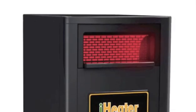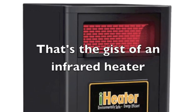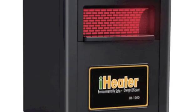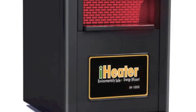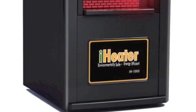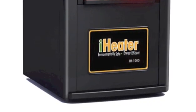You might remember that infrared light isn't visible because it's beyond the spectrum we can see. That's the gist of an infrared heater. The heat is a product of light that is invisible to our eyes. The reason we get warm from an infrared heater is because our skin and clothes absorb the light. It's like the difference between being directly in the sunlight versus sitting in the shade. You feel warm in the sun because the light that hits your clothes and skin keeps you warm. But when you're in the shade, the light doesn't reach you as well.